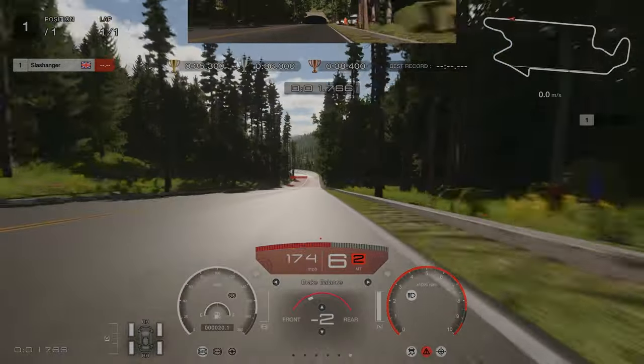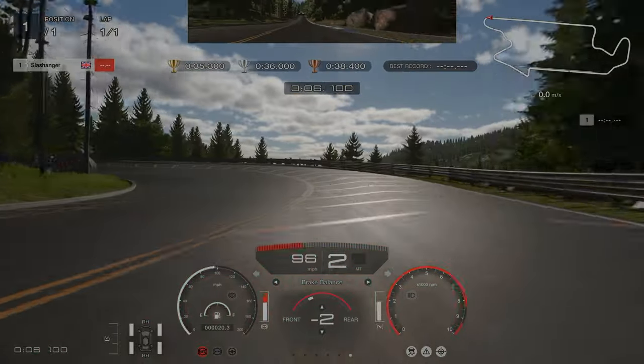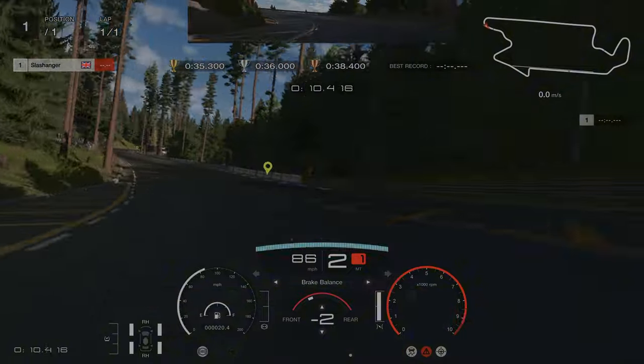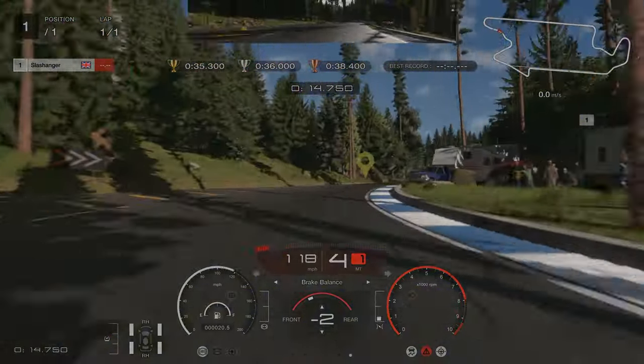This braking zone, you want to brake just after the orange sign on the right here. Try and keep it as narrow as possible going around the corner. And then we're braking as we get to the crest of the hill.